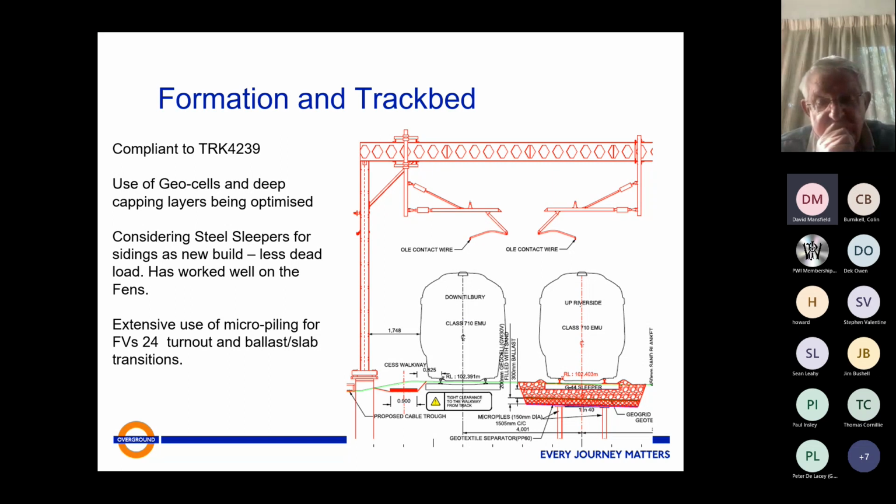There's one FBS turnout off the Down Tilbury onto the new Down Riverside. Again, there the ground was exceptionally soft, so we used micropiling on that, and we also micropiled the ballast slab transition areas as well. So they were micropiled, then we had GSL on top of that, then geogrid, then ballast to stiffen up the formation. And I have to say, at the ballast track interface, it's not been touched since it went in. It's been running for almost a year now, and we've seen absolutely no loss of track geometry there at all. So that actually worked quite well.